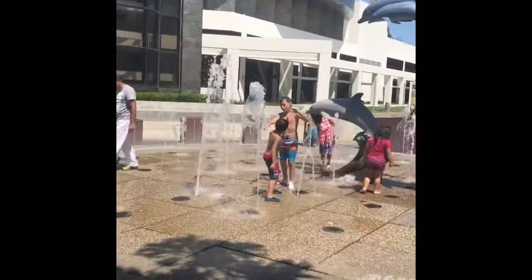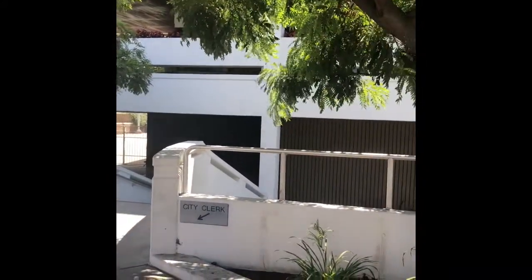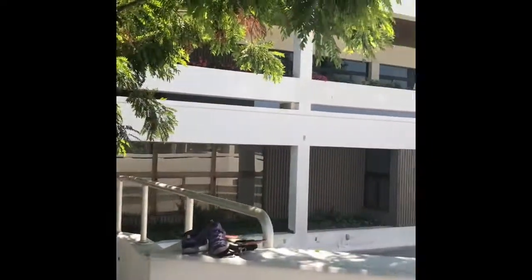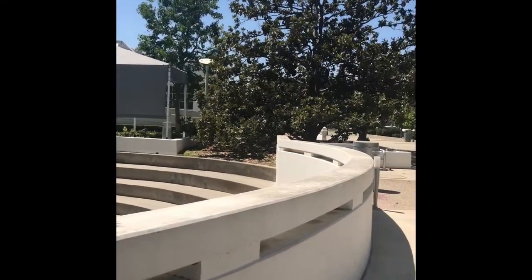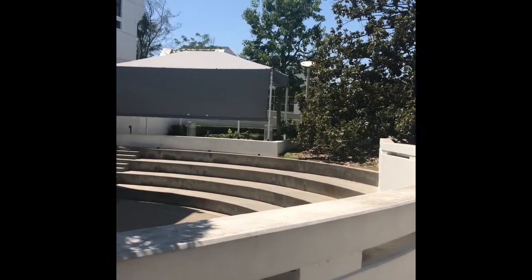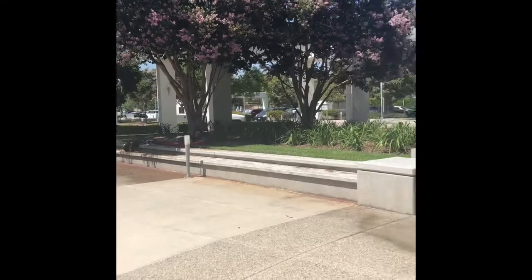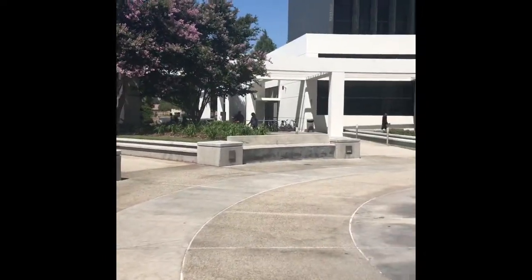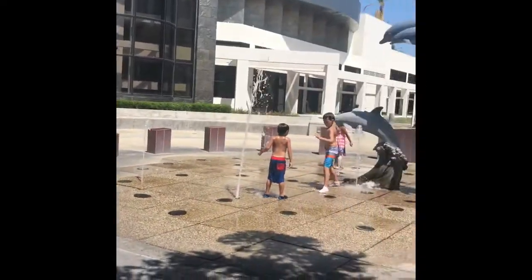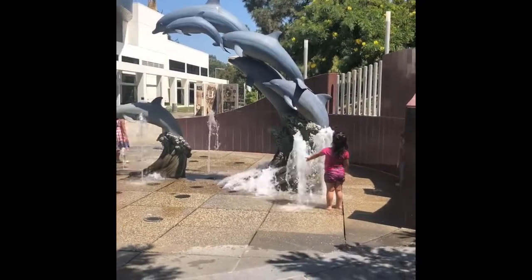But the one that I found that kids enjoy the most is the dolphin fountain, which is also located where the Cerritos Civic Center is, which is also very convenient, isn't it? Anyway, at night, I would totally recommend this place because not only do the fountains look pretty, but they light up at night. But in the afternoon, you get to take a break.